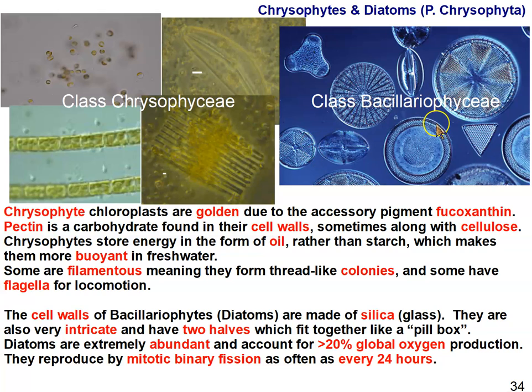And so these guys live in the ocean, for example. They will live and die and sink to the bottom. And there are very thick deposits of diatoms on the bottom of aquatic ecosystems. And you can dig this up. There are companies that will dig up basically fossilized diatoms, and they call it diatomaceous earth.